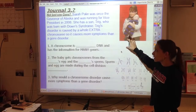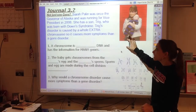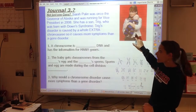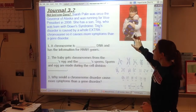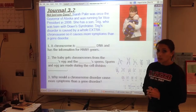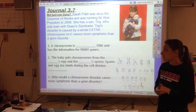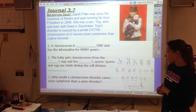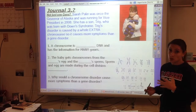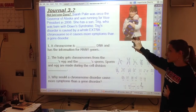She has a son, Trigg, who is getting ready to turn 5 now. But here in this picture, he's shown with his mom while she was on the campaign trail. And he was born with a disorder called Down syndrome. This disorder is caused by an entirely extra chromosome. So humans should have 46 chromosomes. It turns out that individuals who have Down syndrome have 47 chromosomes.